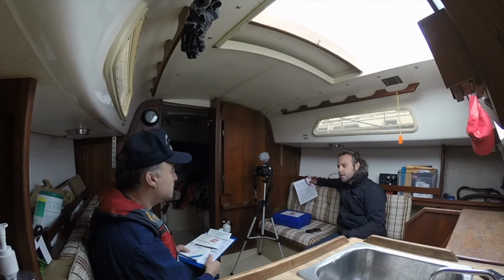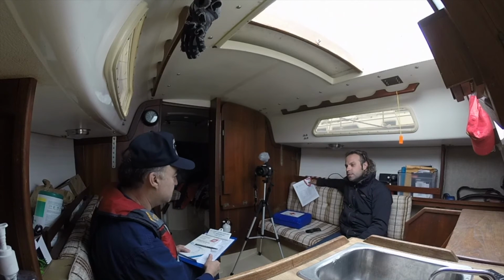So we were here with Bob Allen from the US Coast Guard Auxiliary. He's just done a safety check on my vessel. Bob, tell me about the auxiliary. You're all volunteers? It's a volunteer organization. There's no pay involved. You can put a lot of time and energy into it, but you get the satisfaction of helping people. And some people spend an incredible amount of time volunteering, and the presumption is, oh, well, they must be getting rich doing this. No, they're enjoying the satisfaction.